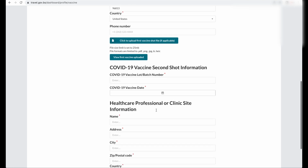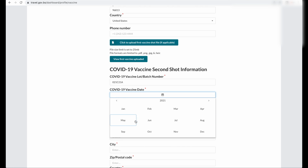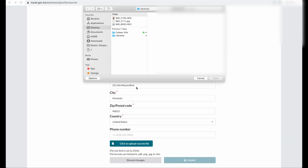Next, enter the information for your second vaccine: lot, batch number, and the date of your second vaccine. Then fill out healthcare professional or clinic site information: the name where you took the second shot, full address, city, zip code, and the country. Click to upload a picture of your vaccine card showing your second vaccine shot.